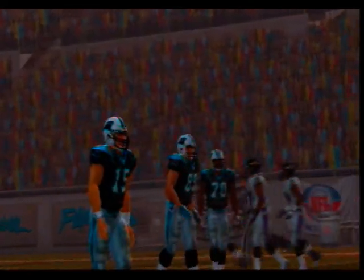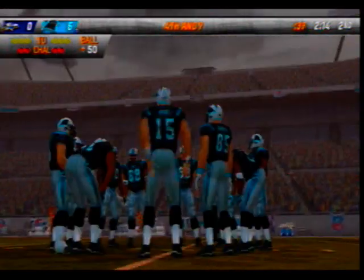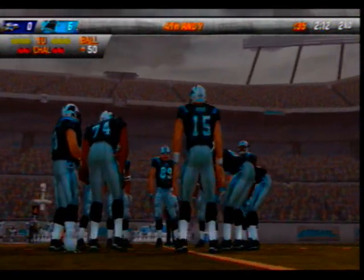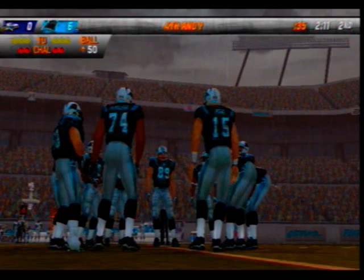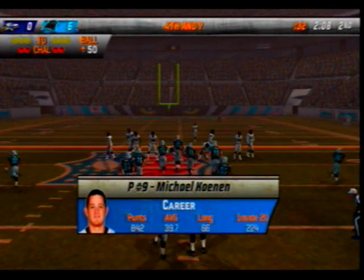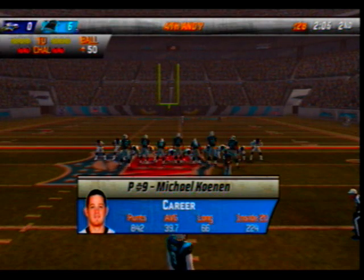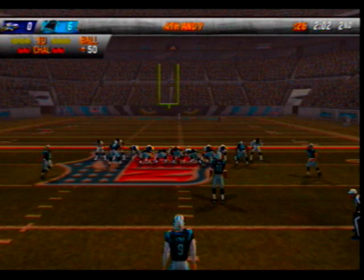Can't keep their drives going, John. They failed on 6 third downs. Yeah, they're not calling their best plays on third down, and they're predictable, which makes it easier for the defense to make the stop. Hall sets up, waiting for the punt.